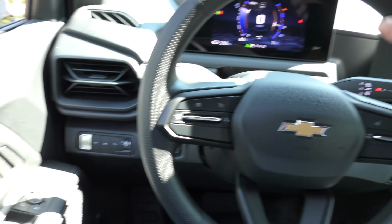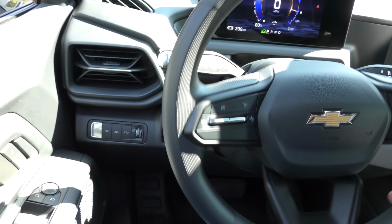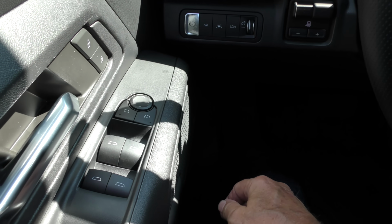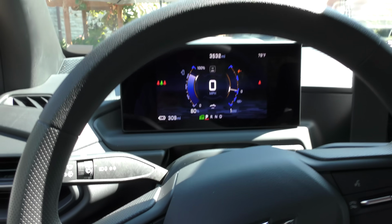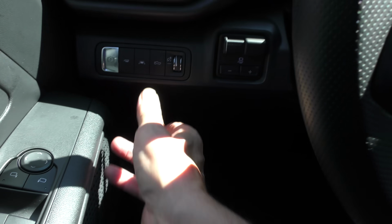Yay for buttons. It has a real steering wheel. Check it out. Not some crazy yoke. And it's got buttons for your electric parking brake, pop things open. I love this. It isn't all just here like in a Tesla where you think you're driving a computer. It's still got your speedometer in the front. Now, this thing's only got 3,532 miles on it. Let's look under the hood.